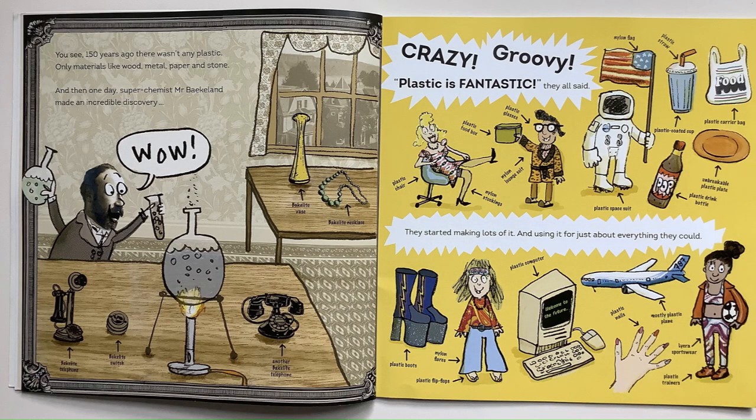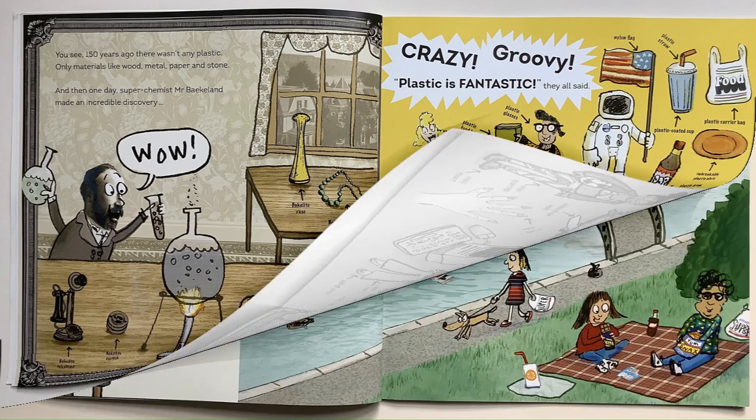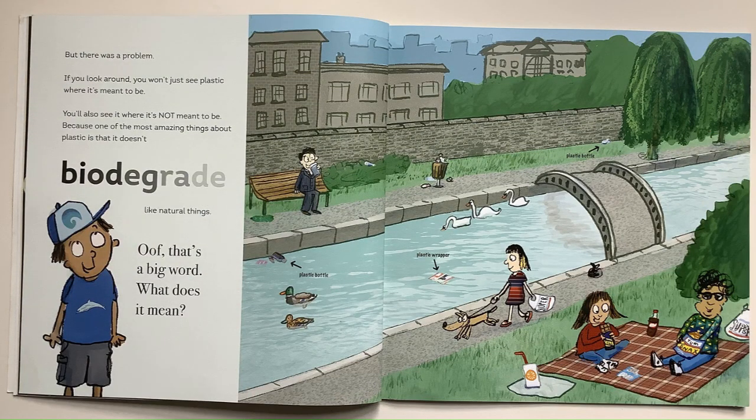You see, 150 years ago, there wasn't any plastic, only materials like wood, metal, paper, and stone. And then one day, super chemist Mr. Backland made an incredible discovery. Wow! Crazy, groovy, plastic is fantastic, they all said. And they started making lots of it and using it for just about everything they could. But there was a problem.